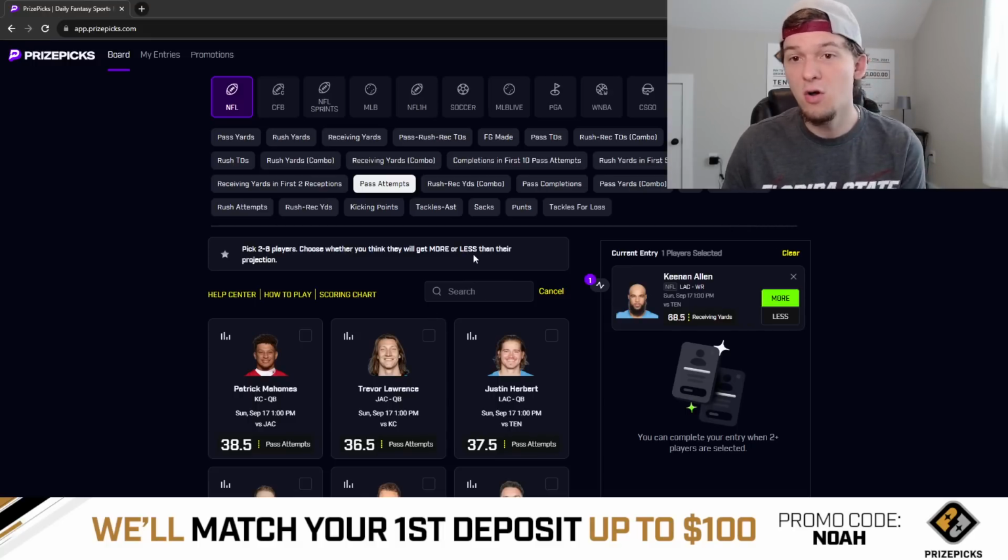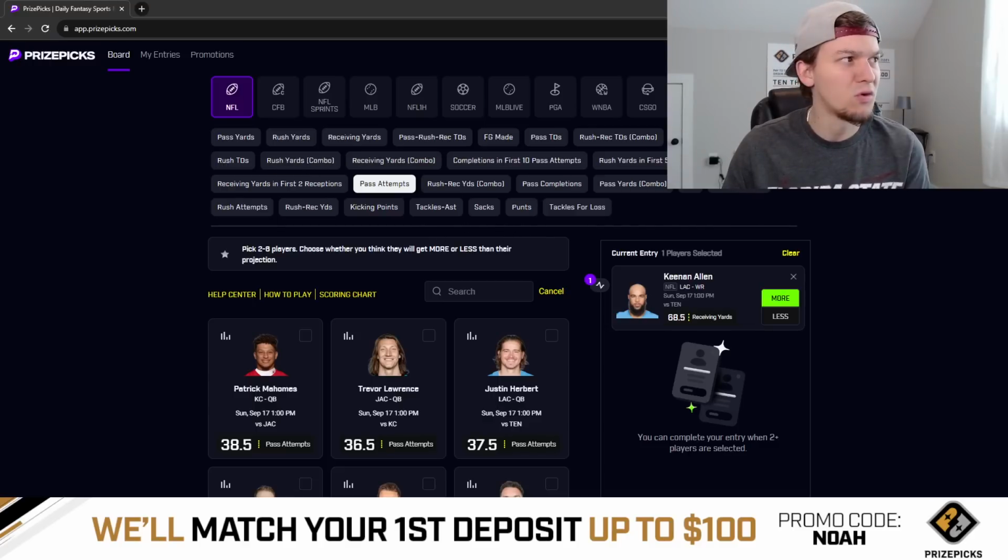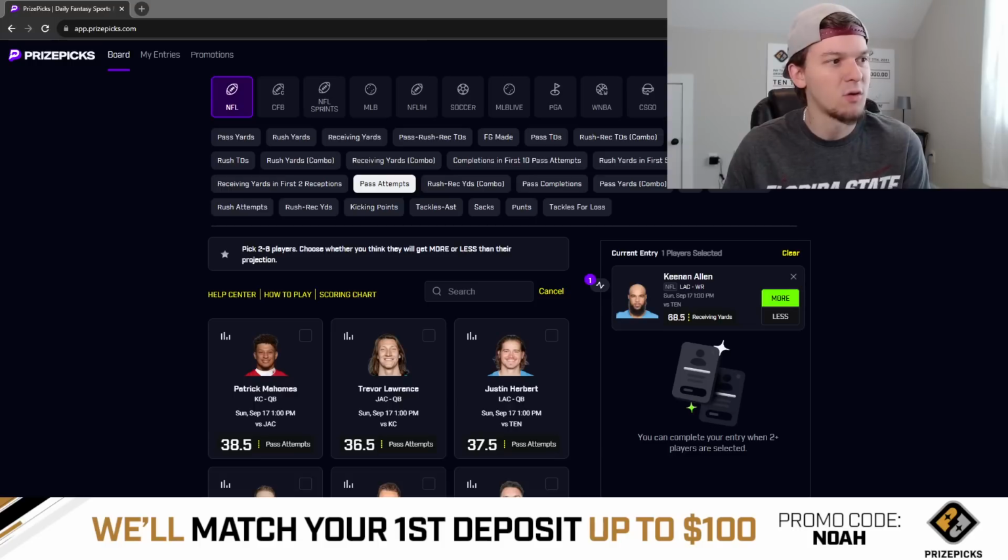So without Austin Ekeler, in a really good matchup that I think sets up very well for Keenan Allen, I like over 68.5 receiving yards here. If we look at what Keenan Allen did in Week 1, I think he had just over 70 receiving yards, got good volume like he always does. He's always been a target monster all throughout his career. Got 9 targets last week, six catches for 76 yards.